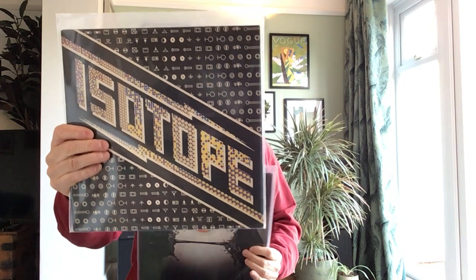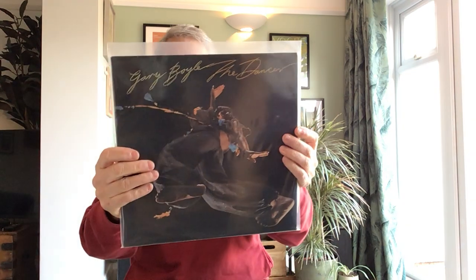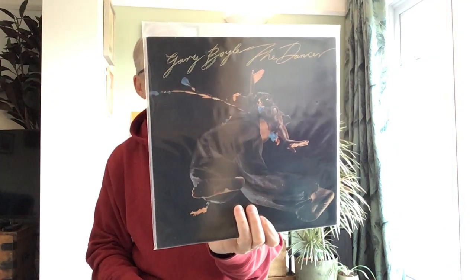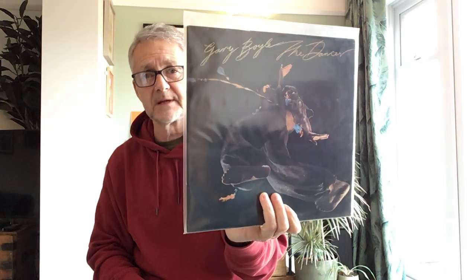But Gary Boyle, great player. He's also on this album. He's also on the third album, which I have as well. Gary Boyle also did some solo stuff. This is pretty good. This is on Gold Records, as are those. That's not a bad album. I don't know if necessarily I would seek it out, but it's pretty solid.